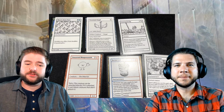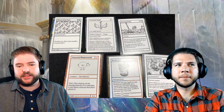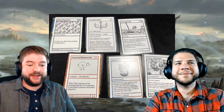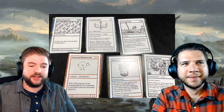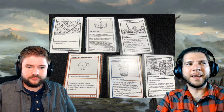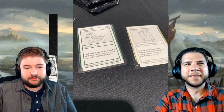Look at Seasoned Weaponsmith though, because I think that this could be a mechanic on a card in the future. They're calling it Tasty here, which I don't think would be the name of it, but the creature can be attacked directly, and if it's attacked, it can't block creatures that didn't attack it. Yeah, that is tasty. Yeah, that could be. It's very Hearthstone, but that could be a mechanic.